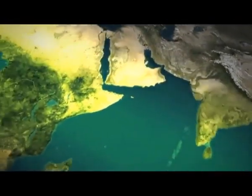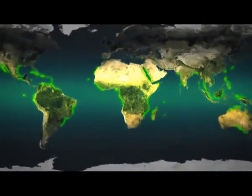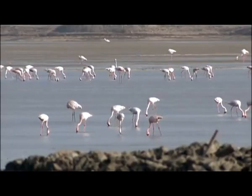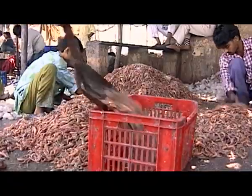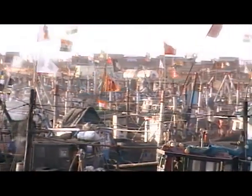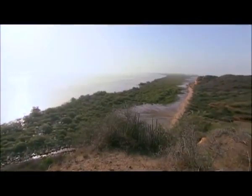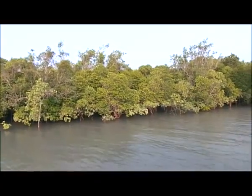Found mainly in the tropical and subtropical regions of the world. These coastal ecosystems cover an estimated area of 15.2 million hectares. These tropical coastlines support the world's richest biological diversity and primary productivity, supporting the livelihoods of millions of people across the world. Growing where the ocean meets land, mangroves create a natural barrier against coastal erosion, storms and wave surges.